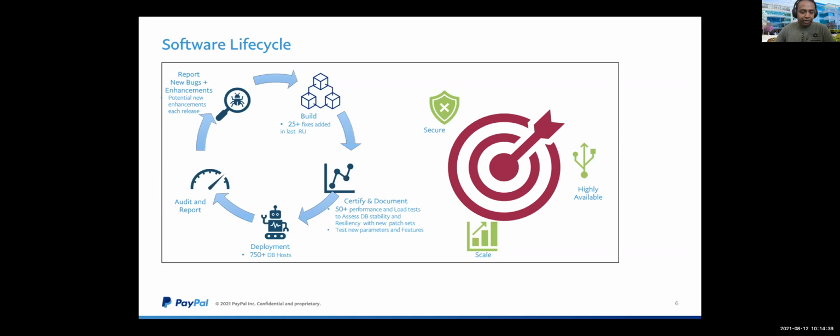And we have dashboards, and we do some audit to report how compliant we are, how latest we are on all the database systems, and whether we are lagging on any of them. All that reporting and auditing capability is there, and it is reviewed all the way up. So there are action items based on that, and we need to keep continuing to comply. And again, as I said, reporting the new bugs, this cycle continues.